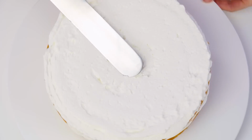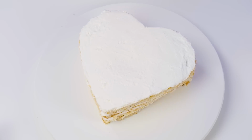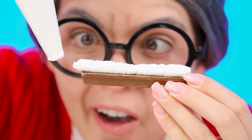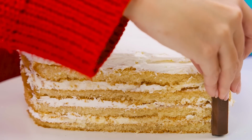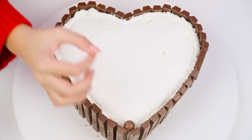Let's see. I'll do something interesting. Great. A heart cake for my beloved Margot. I'll decorate it a little. Let's take a Kit Kat and some cream. It turned out well. Perfect. And I'll add some chocolates on top. Margot will like it.